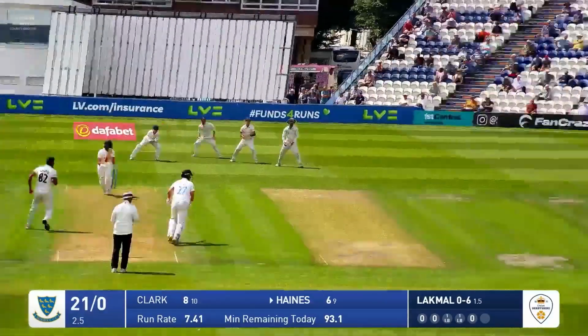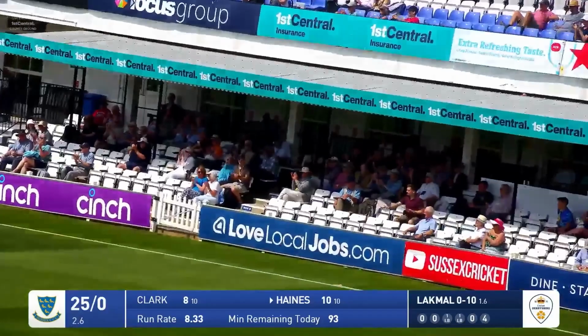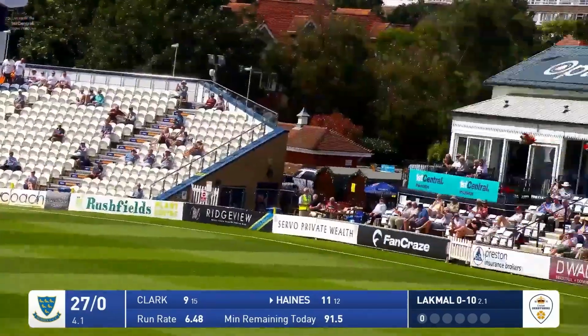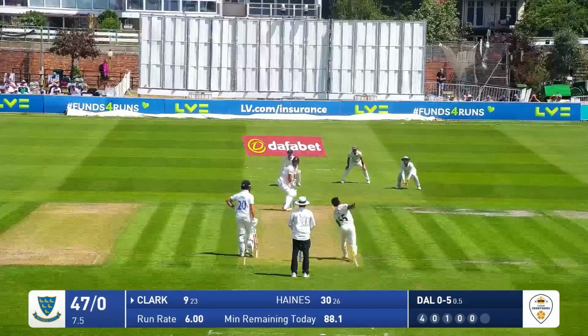Blackmell in bowls. Haynes drives. Now that is a lovely shot, lovely shot by Tom Haynes. Drives that through the offside. Yeah, in comes Blackmell over the wicket bowls, and Haynes, well, he made up his mind where he was going to play that shot almost before the ball. It looks like a good day to bat, to be honest.